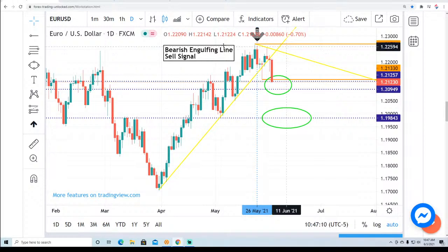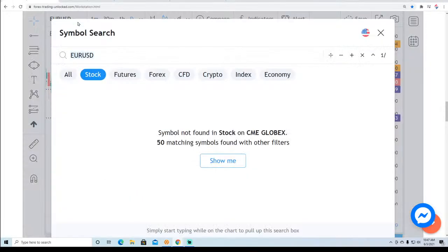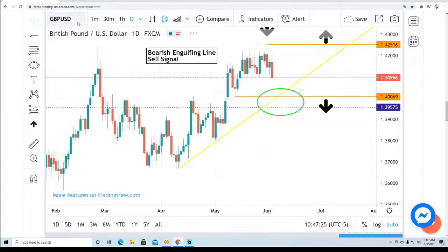All right, so let's go over to signals real quick, something that's reinforcing this dollar rally. Euro US dollar bullish and bearish engulfing line was signaled a week and a half ago. Boom, this has set off this trend. We are making lower move lows. Then we have the British pound US dollar that gave us a bearish engulfing line sell signal 2 days ago.